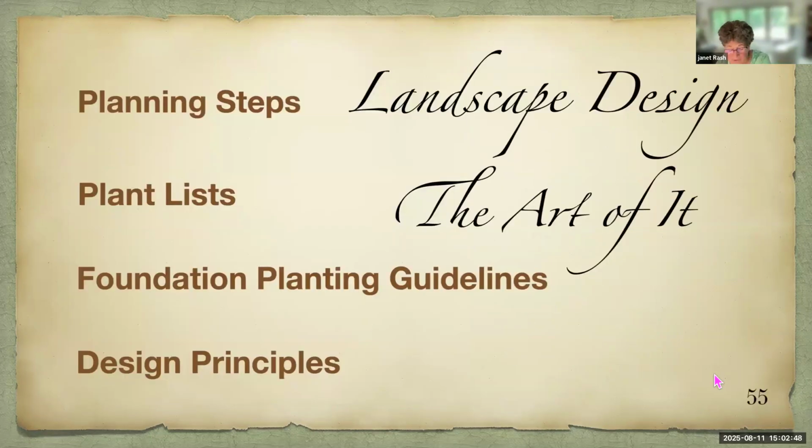All right, let's review because we're at a little after 3. You're going to do your planning. You're going to make your mistakes on paper, create carefully curated plant lists so that you know what you're shopping for when you go shopping. You've given it thought, you know where it's going to go, and your chances of success are going to be so much greater.